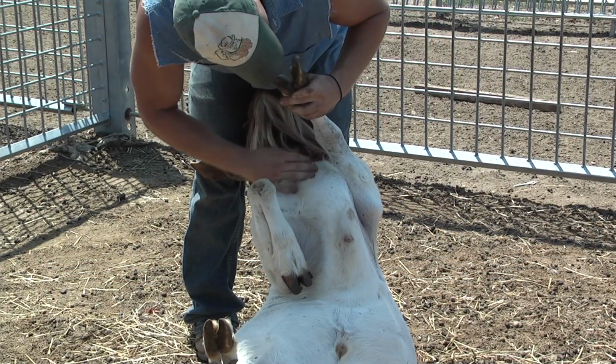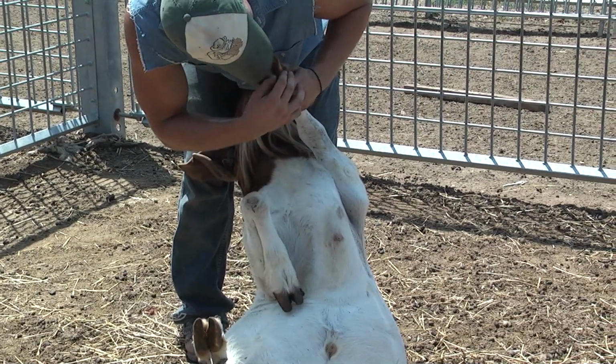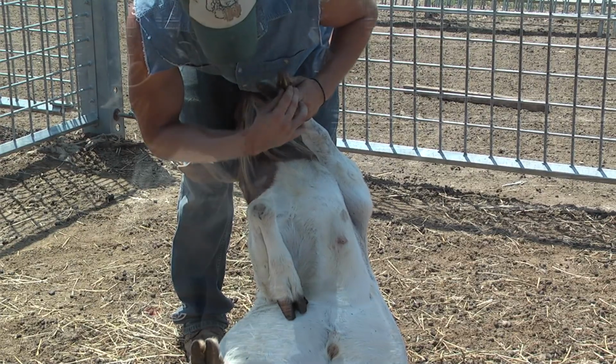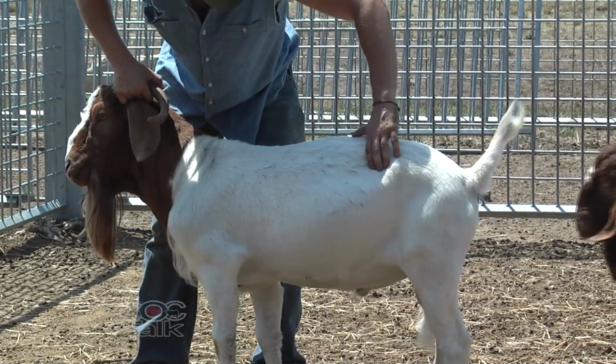Yep. So I like to look at feet, make sure their feet are trimmed up good, they're not overrun or underrun, his feet are in good shape. I always look at body condition. I want him, again, somewhere between a 2.5 to 3, depending on how many does and how many acres he's going to have to cover.